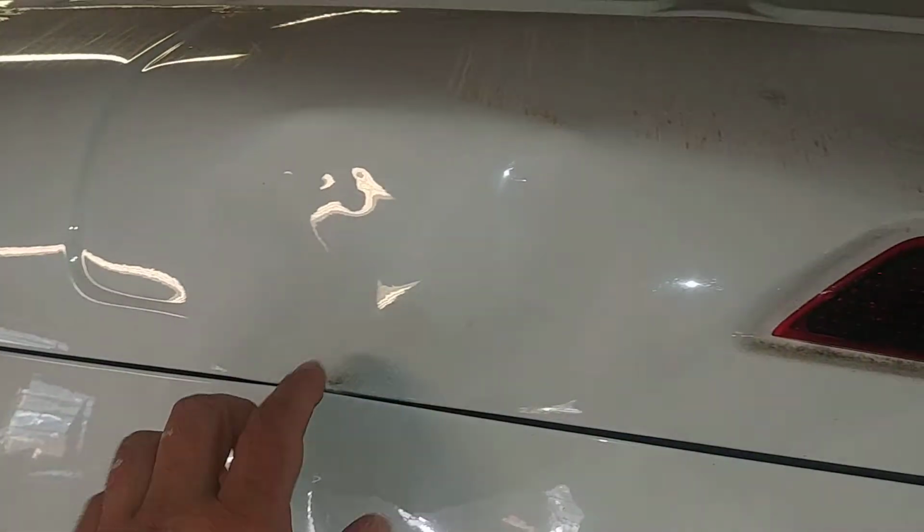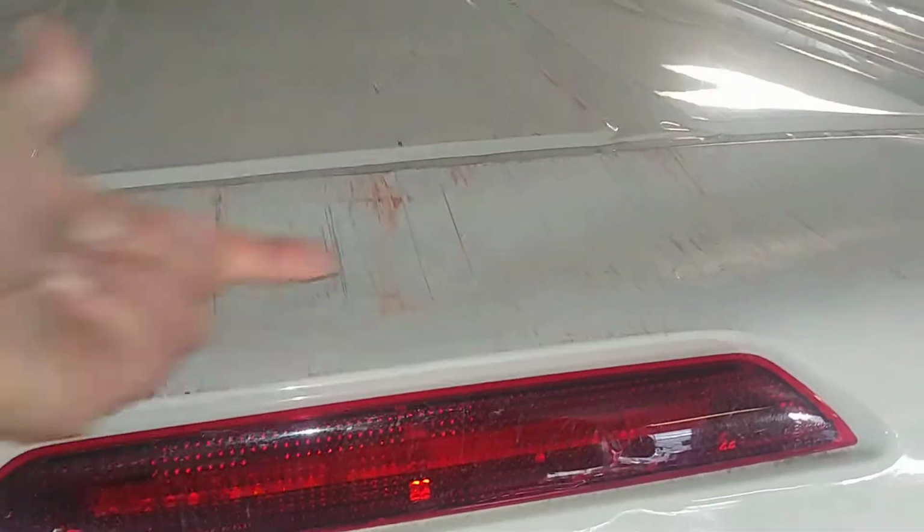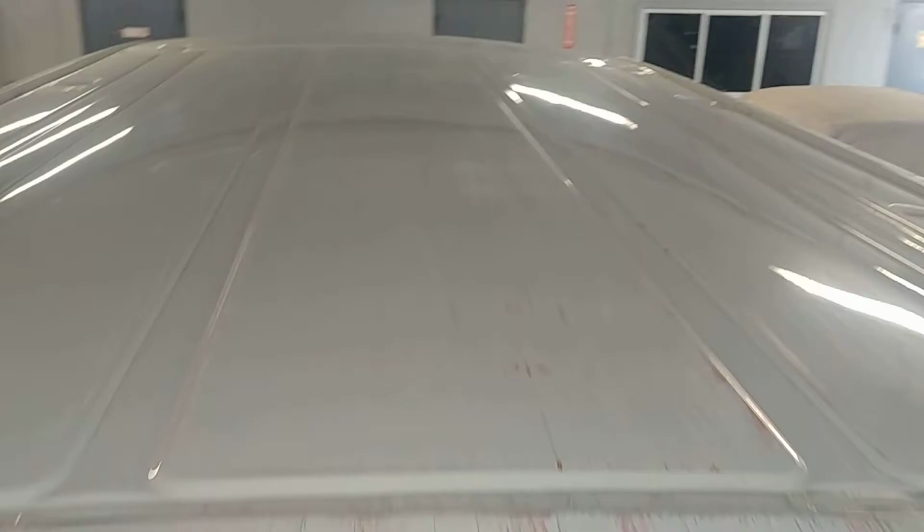Alright, let's get my ladder, check out the roof. Alright, we got a dent here in this corner. Boom. 3, 6, by about 5. Alright, we got a dent here, 3, 6, 12, about 12 inches. Boom. And some scratches here along the middle here. All right. Maybe I went through a drive-through or something like that.